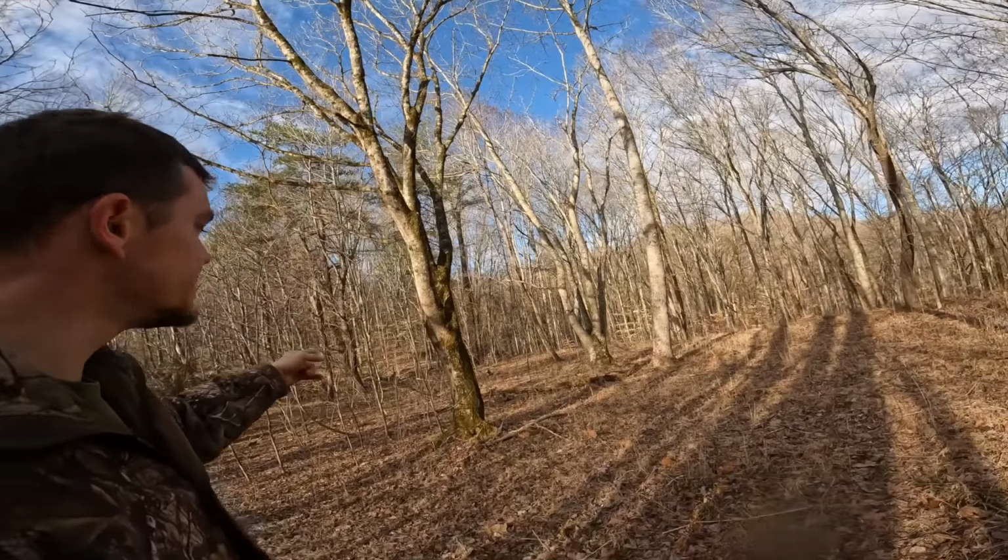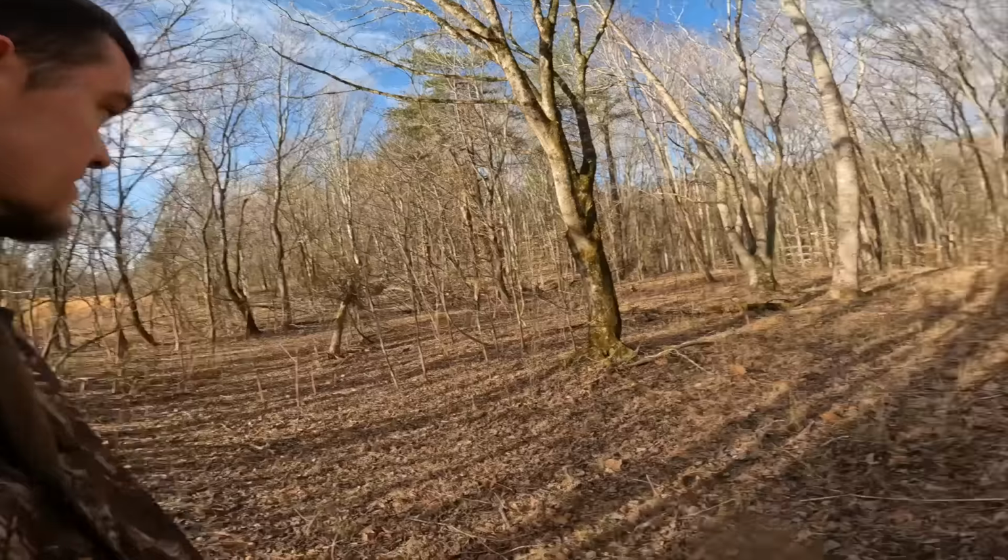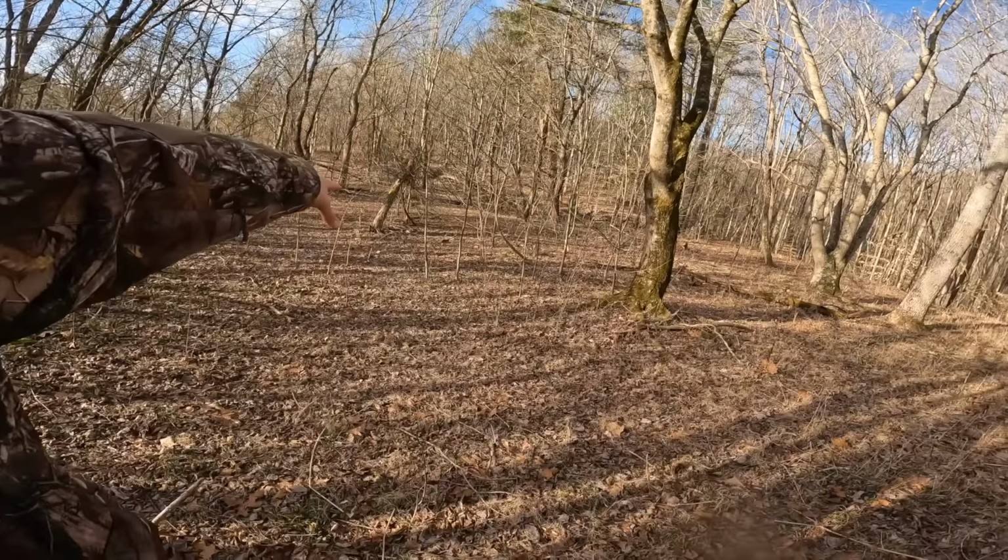All right, guys, so unfortunately that GoPro actually didn't get anything. So I'm out here now. It's a different time, different place, and we're gonna make another brush pile, so that's good. Basically what I'm saying about that is you can fell these trees. It basically makes a wall. You don't want to make a wall that they can't get around really easy. So we're gonna make sure all those trees fall together. That way they can still go around it if they need to.